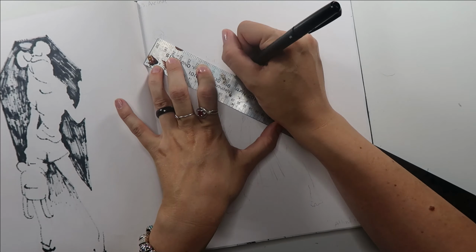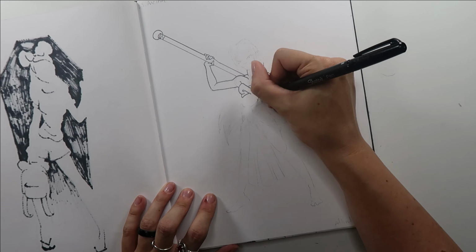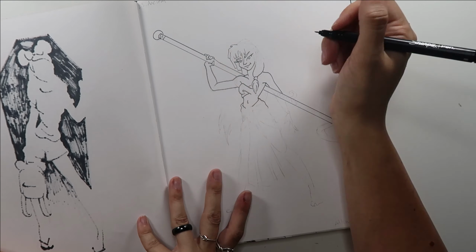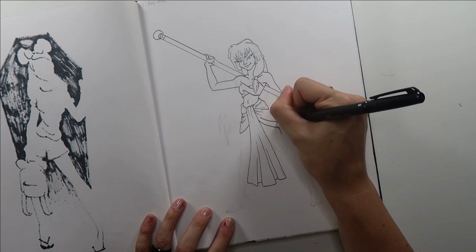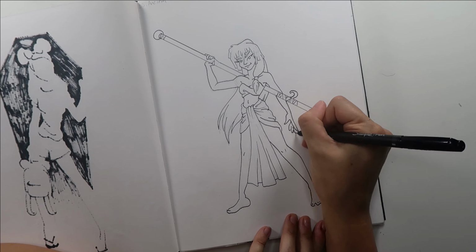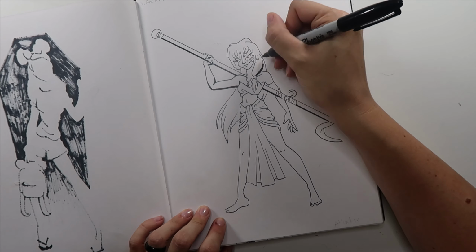Today's prompt is ancient, and that of course made me think of Atlantis and one of Disney's most underrated heroines. I kept this one fairly simple. There's no elaborate background or anything. But I did want to make sure that I included her weapon because I'm all about any Disney princess that is armed and dangerous.